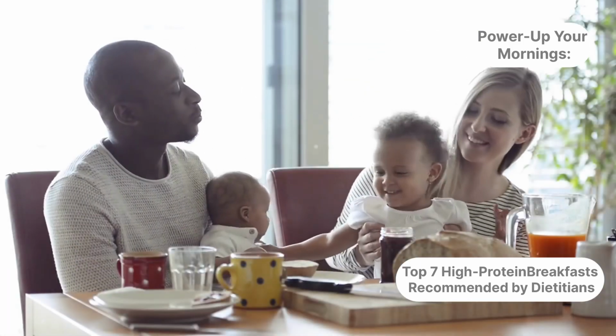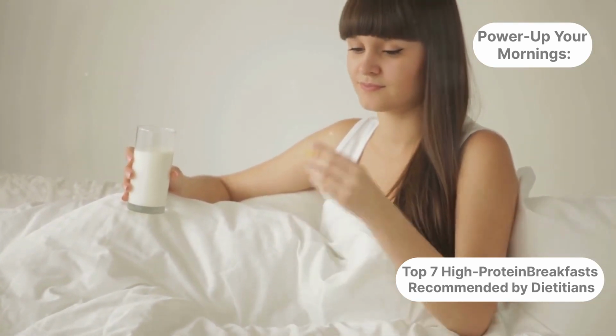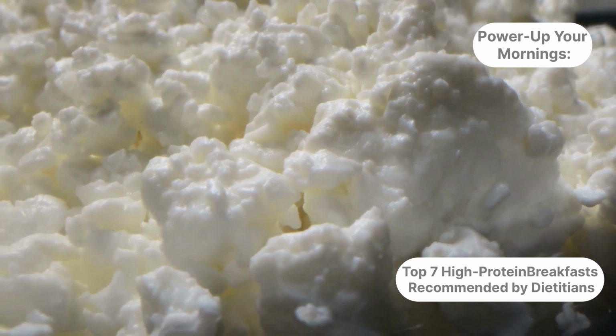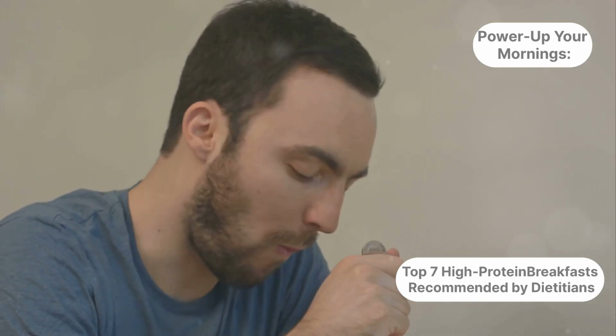There you have it, you Muppets! 7 high-protein breakfast options that will make you feel like you can conquer the world. No more excuses for skipping breakfast or settling for sugary cereal. These breakfasts are packed with protein, fiber, and flavor, and they'll keep you feeling full and energized all morning long.